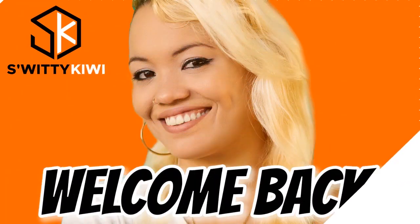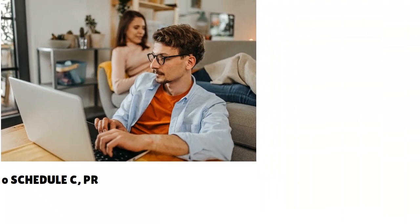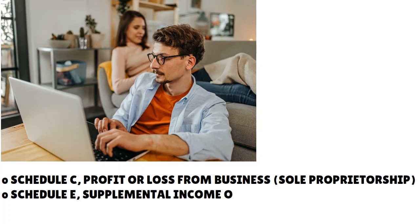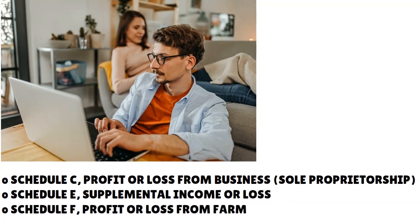In today's conversation, we are talking about single member LLC taxed as S corporation. So let me quickly answer the question: how does a single member LLC file taxes? If your LLC is taxed like a sole proprietorship, you will report the LLC profit or loss on your individual Form 1040, along with either Schedule C, profit or loss from business, that's for a sole proprietorship, Schedule E, supplemental income or loss, or Schedule F if you are in the farming business. Schedule F is profit or loss from farming.